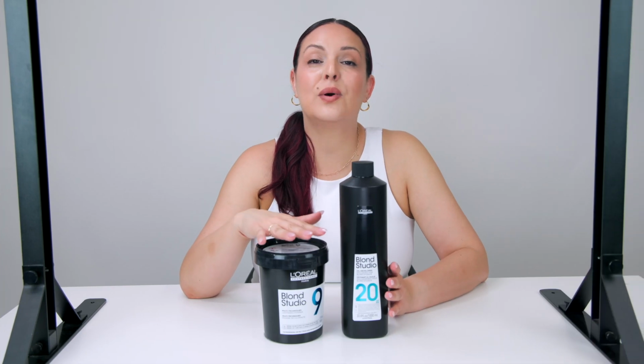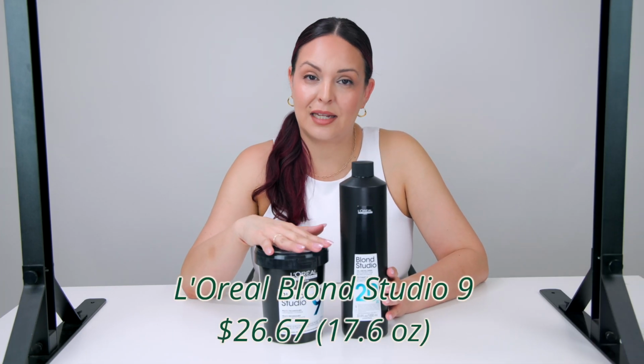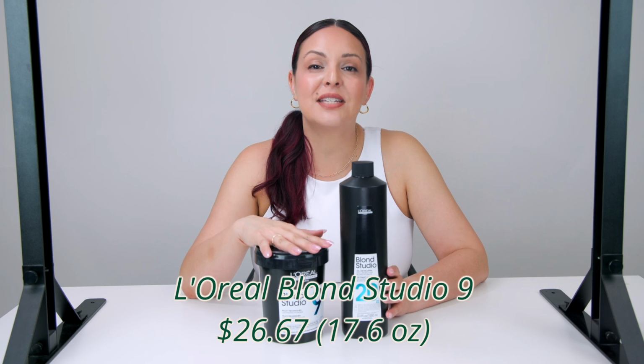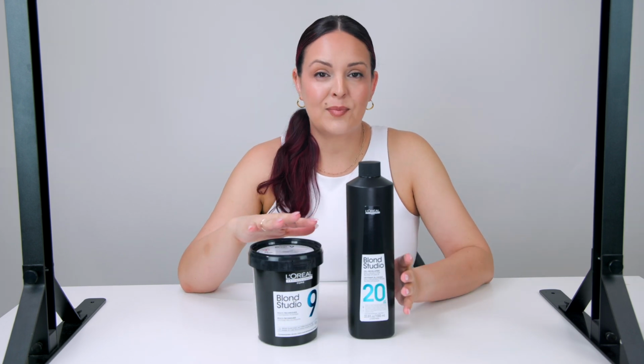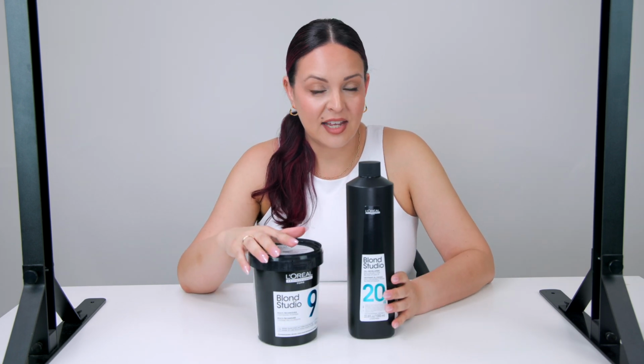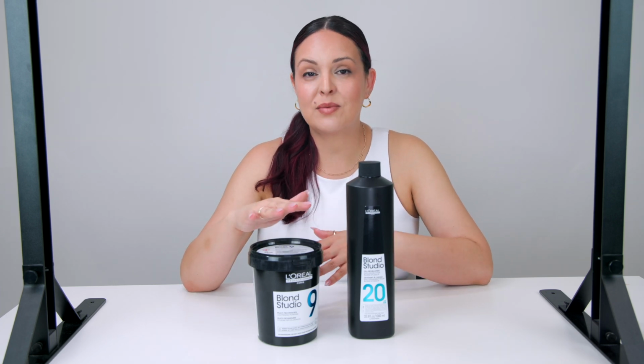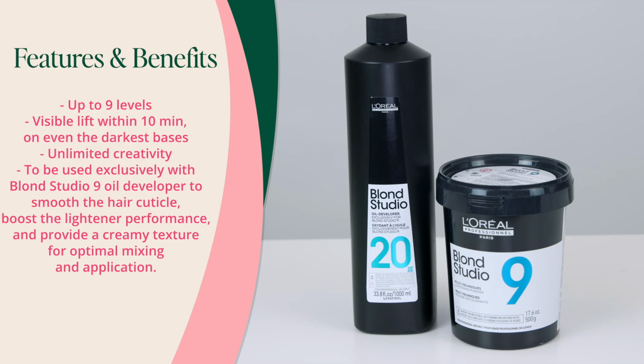So first up is the L'Oreal Blonde Studio 9 Lightening Powder that retails for $26.67 for a 17.6 ounce container. This is a powder that's going to give you up to 9 levels of lift and an even tone with optimal neutralization. Some features and benefits is that it can give you visible lift in just 10 minutes, even on the darkest hair. It has unlimited creativity by providing a powder lightener that can be used to achieve any technique.